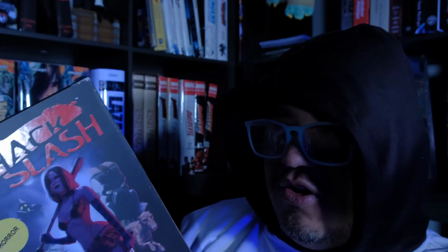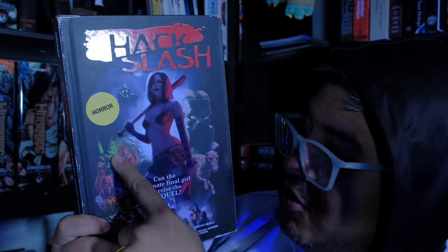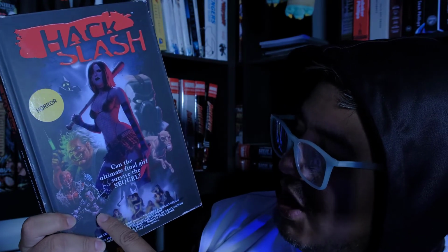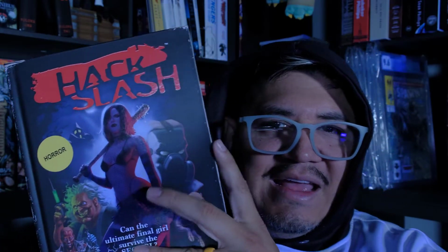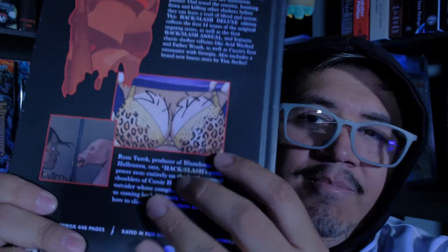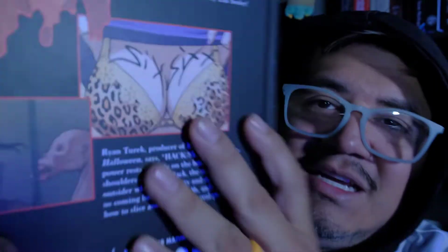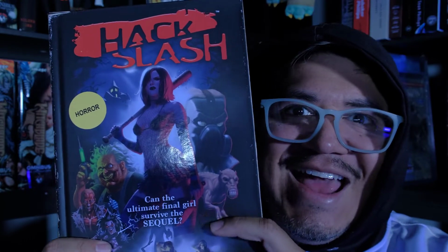So it's a horror series about this girl and how she hunts basically serial killers, murderers, different cult leaders and stuff like that, monsters. So it's very much like Friday the 13th, A Nightmare on Elm Street, stuff like that. Very campy, very fun reads, and I definitely think this one is a fun read. It has a lot of boobs like that. So if you're ready to see some action, let's jump into Hack and Slash.